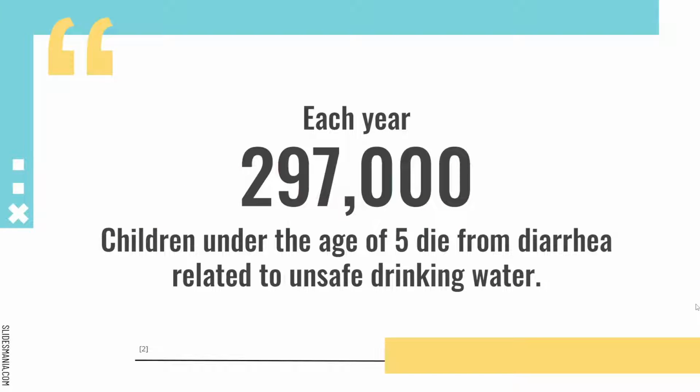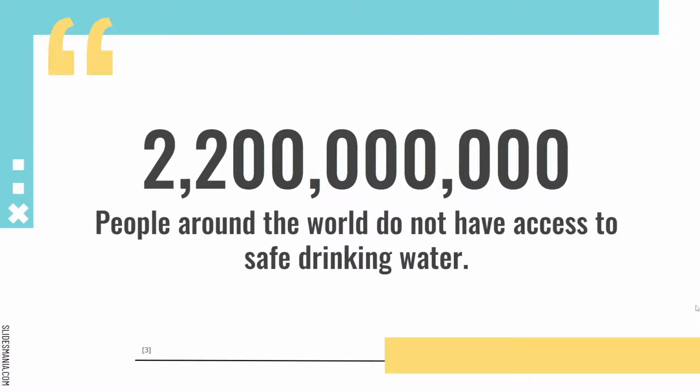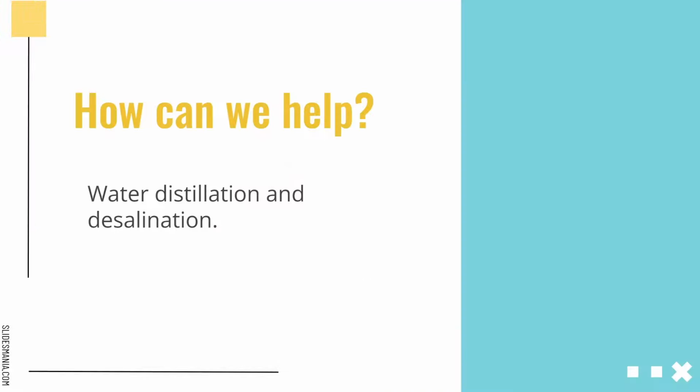Each year, 297,000 children under the age of 5 die from diarrhea related to unsafe drinking water. People around the world, 2.2 billion of them, don't have access to safe drinking water. So, how can we help? What can we do? Well, thinking as engineers, we could create a device that would magic clean water out of dirty or salty seawater.